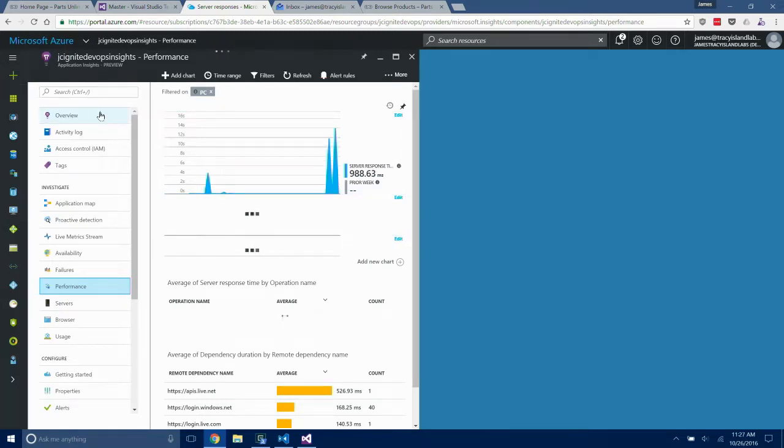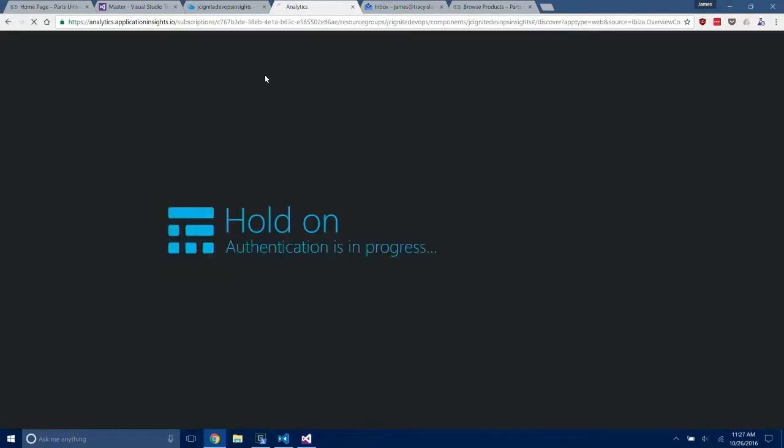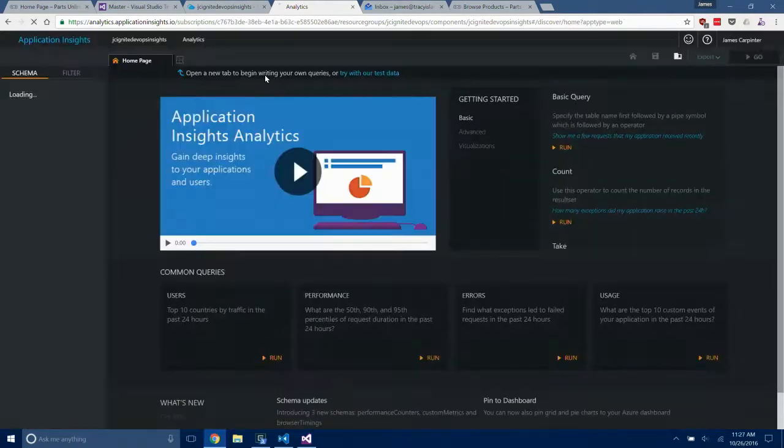They're going to highlight a few things to you. Where things get really exciting is this other button up the top, kind of hidden away here, called Analytics. It's a tool called Application Insights Analytics, and it allows you to get down and query the data through basically a big data tool. So you can take all of those hundreds of millions of records you're collecting and start doing analysis over them.